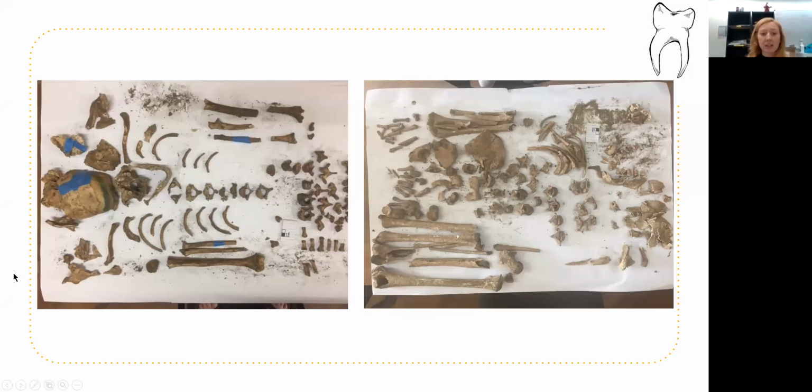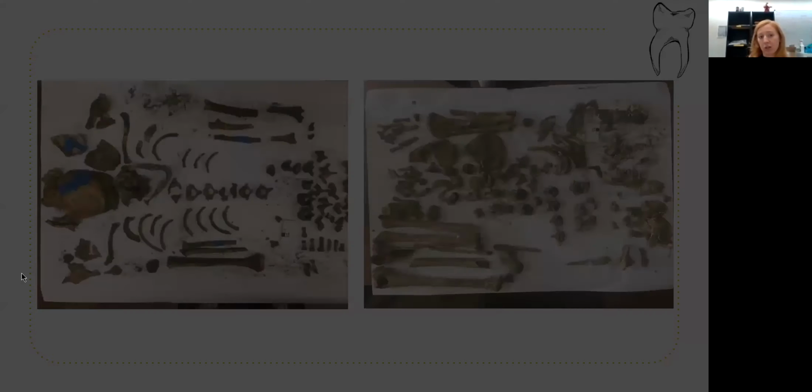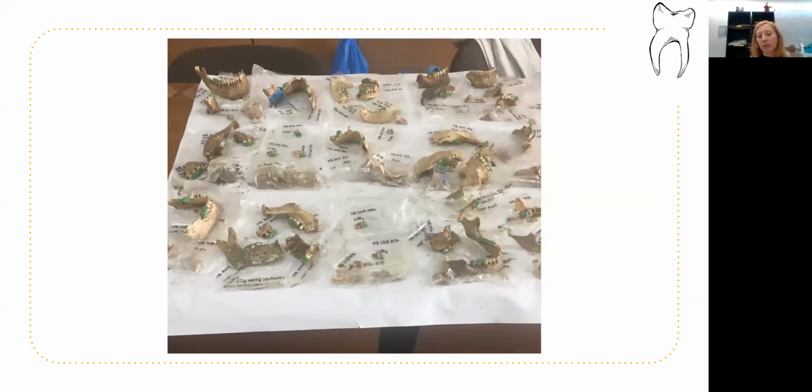So first thing, you need a skeletal assemblage and you need teeth to study. So here are examples of some of the skeletons I studied from a Roman period necropolis in Romania. Once you have your skeletons in your dental assemblage, you're going to make molds of these teeth using a really standard molding material that's similar to the material dentists use to make impressions of your teeth.